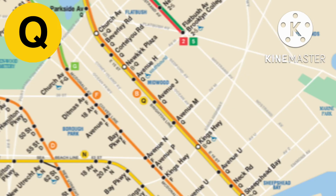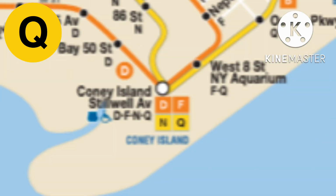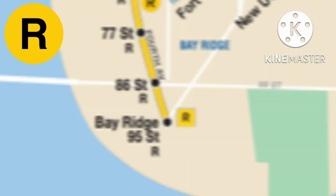Then we have the Q line, another yellow one, but does not really run across the yellow line. It's one of the only subway lines that runs underneath Central Park, which is pretty interesting. But it goes from 96th Street to Coney Island, Stillwell Avenue. That's the last one that ends at Coney Island, Stillwell Avenue, don't worry. The R train, I don't even know where it is. Goes from Forest Hills, 71st Avenue, all the way down to Bay Ridge, 95th Street.